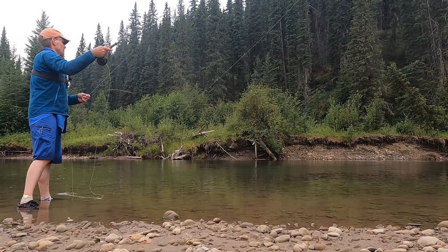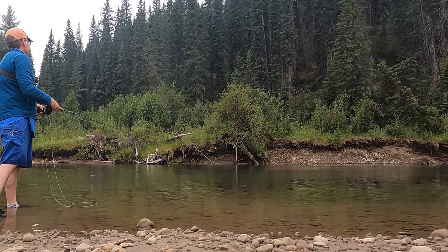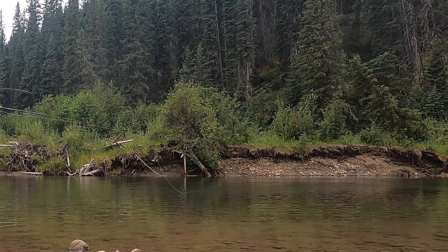We fished dry flies almost the whole trip, with only a little bit of nymphing under an indicator and a little bit of Euro nymphing. Any fly that floated high and dry seemed to work pretty good.